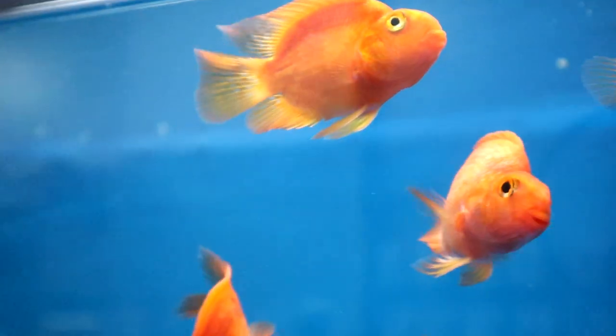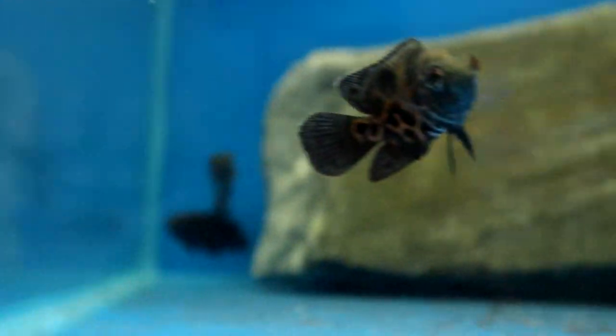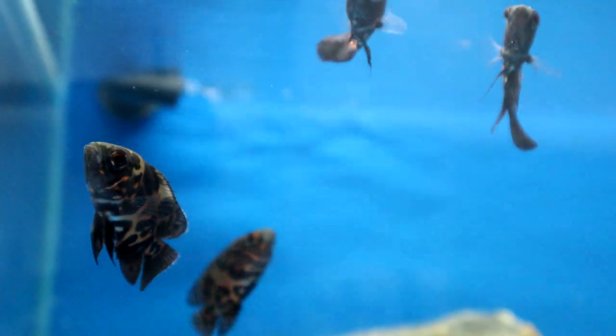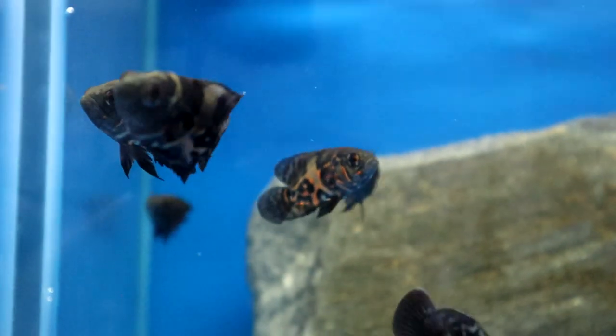So your first impression of an aquatic shop that's got sustainability at its core might be that it's really expensive, but that's just not what I found here. I found a lot of the prices were comparable, or even lower in many cases, than some of the other local fish shops I have around my area.